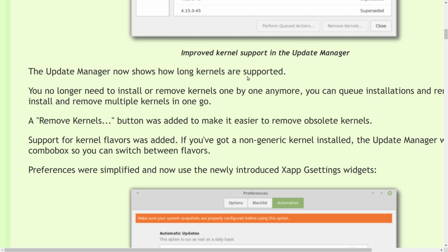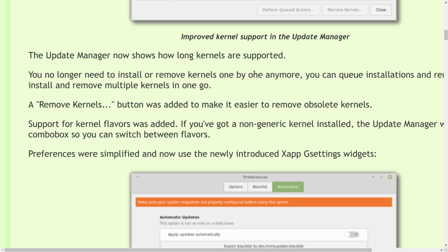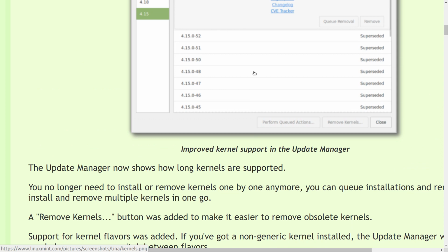So that's just the way it works. They've made the process easier, and now they're talking about that you can mix flavors of kernels, so that if you are running a generic, not a non-generic kernel, you can actually manage it through the kernel updater. And it also tells you how long those kernels are going to be supported, if they are those little interim release kernels, those hardware enablement kernels that come from Ubuntu that only are good for like 9 months.